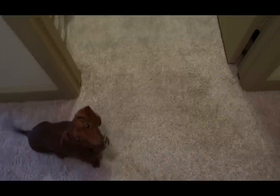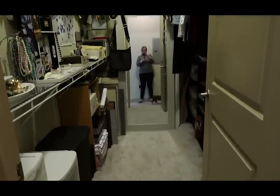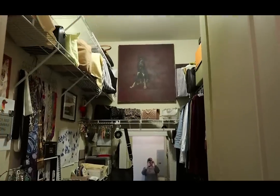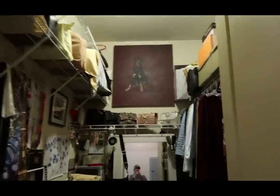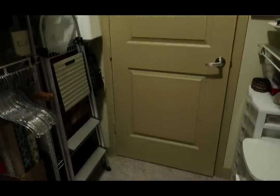All right, let's start with an overview here. Here we go. There we are in the mirror at the end. And you can't see the things behind the door, of course. But that's what it looks like. That's the size. And then back here, there's a little bit more stuff.